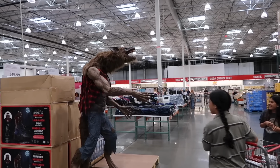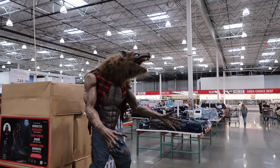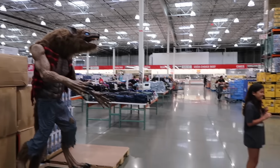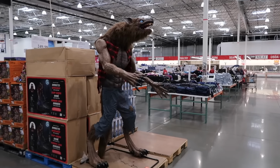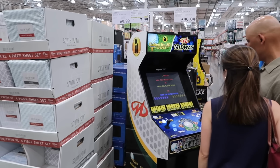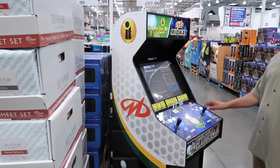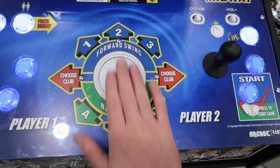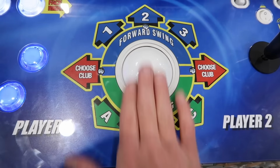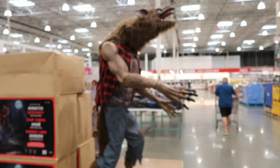Well, they have a giant werewolf. I mean, look at this thing. This is cool. I did see some images online. We got people walking by like it's great. And right next to it, look at this. Another XL is back at Costco. This is cool. Let's check out this trackball, and if you can hear it, you can just hear him. He is just howling away over here.